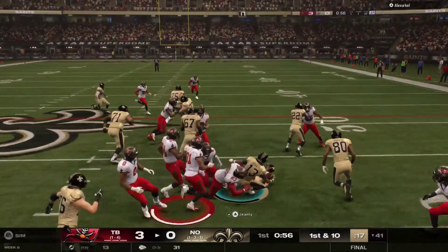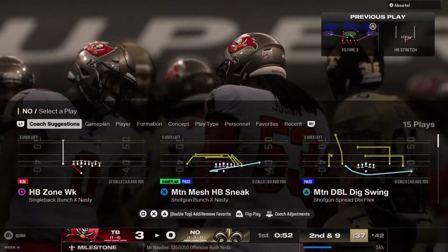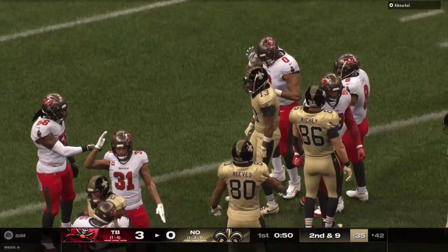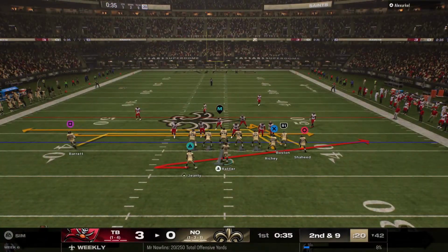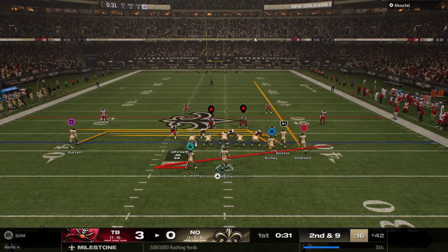On 1st down, they'll go to the ground attack. And he'll be pretty well stopped in his tracks. Give him a yard up to the 42. The Saints looking for win number 2 on the year. They come in losers of 2 straight, so try to turn things around here.